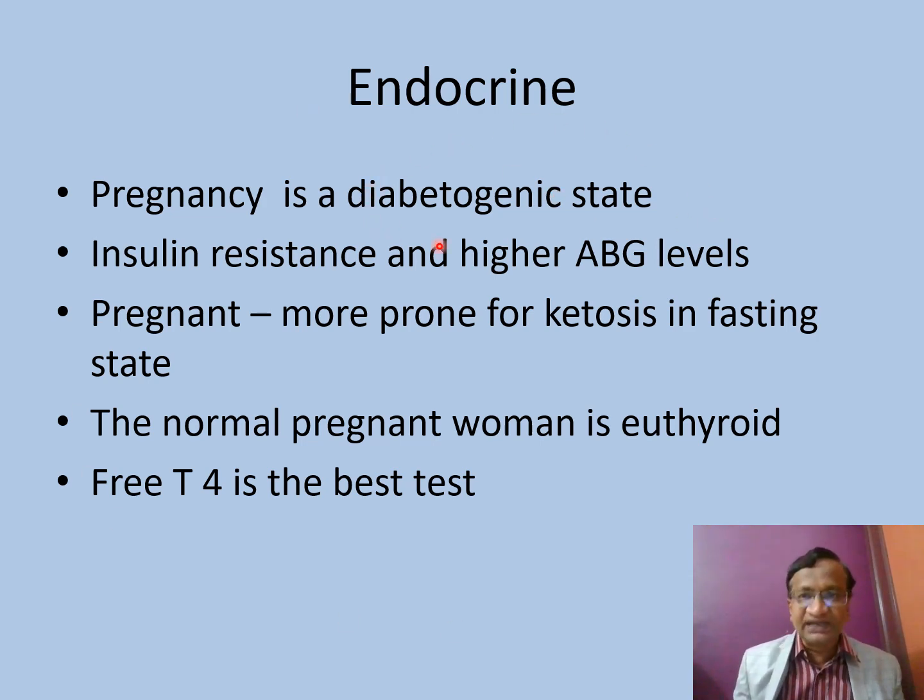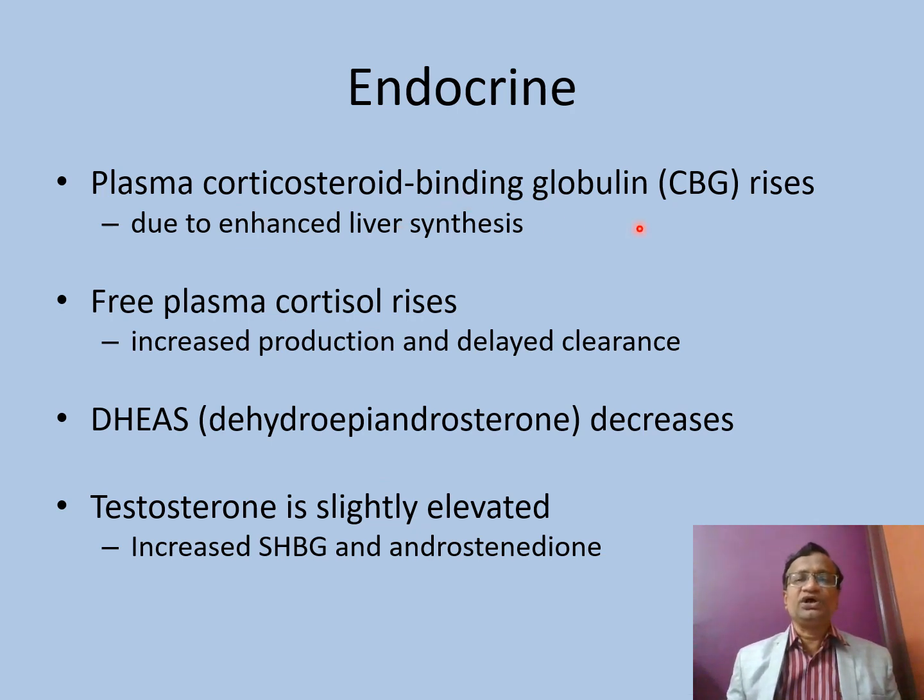Now, pregnancy is a diabetogenic state. Insulin resistance is there, with higher average blood glucose levels. They are more prone to ketosis. A normal pregnant woman is euthyroid, and free thyroid hormone may be the best test. A lot of this is covered in endocrine thyroid disorders and dysfunctions, because a TSH of more than 3 is said to be a little risky. Plasma cortisol binding is increased and free cortisol rises. Testosterone is slightly raised. These are some of the other endocrine changes. So the important point is that pregnancy is a diabetogenic state. It worsens blood sugar control.